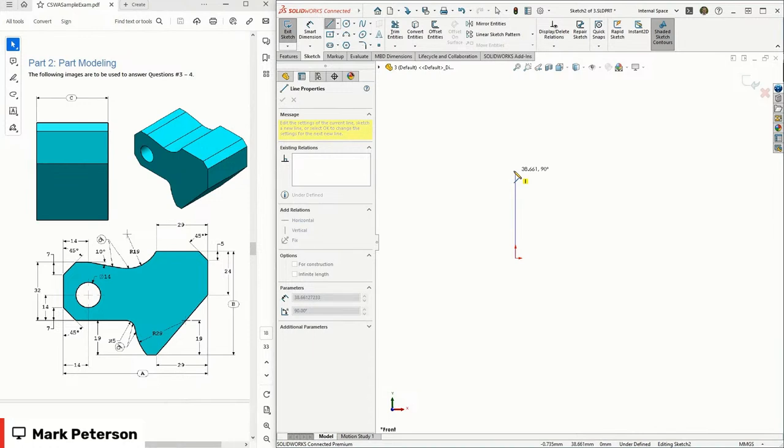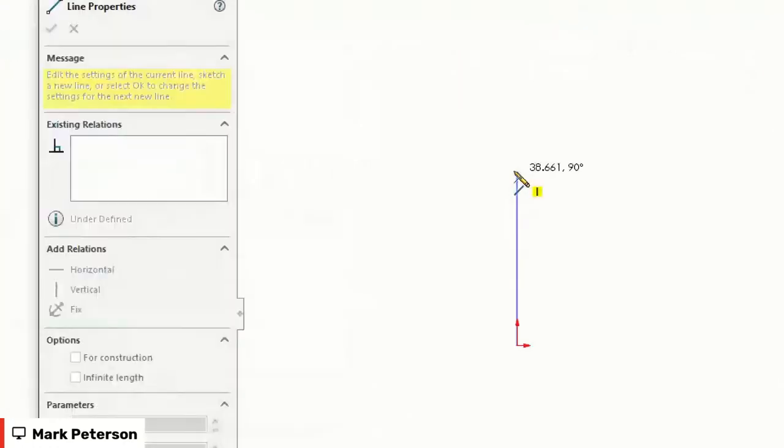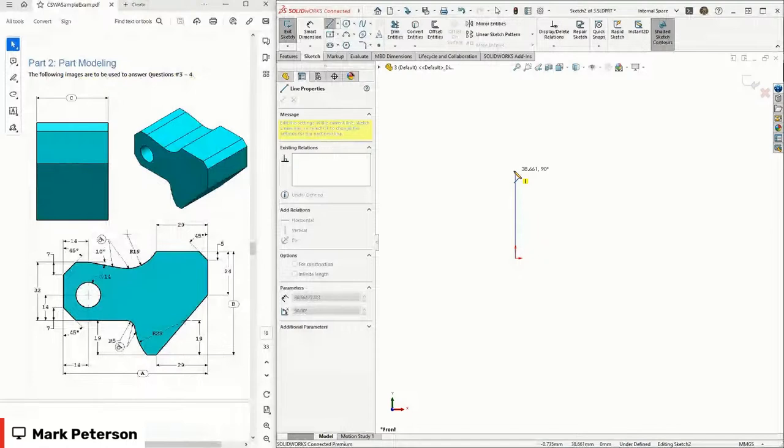And you'll notice with my cursor that sometimes you're getting these little yellow boxes next to the pencil. That's just telling you that it's going to create a relation automatically. So if I click now, it's going to create a vertical line for me. So these are really helpful shortcuts whenever you need to create vertical or horizontal lines. If I come out here straight to the right, I'm going to get a horizontal line there. If I want to angle a line down, that's great. I can do that.